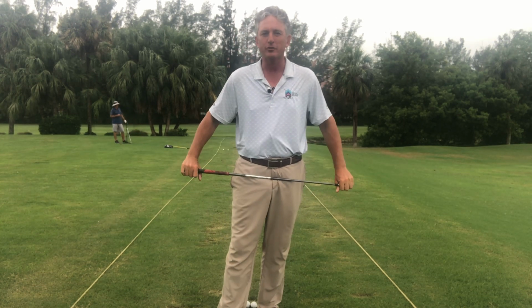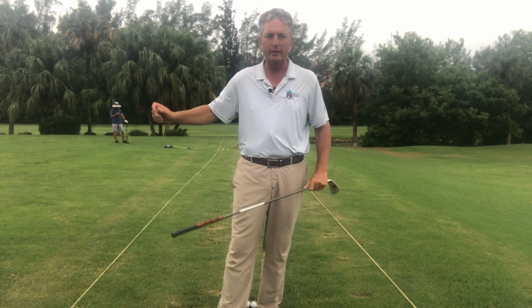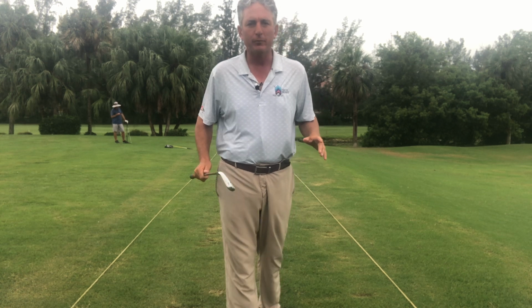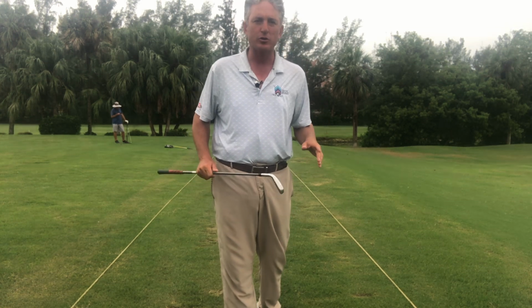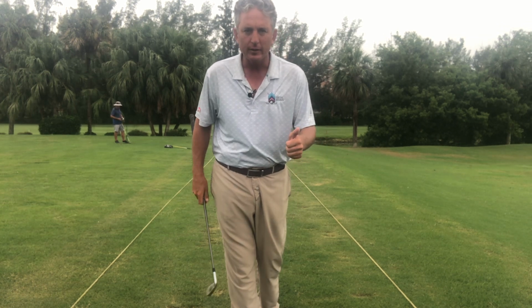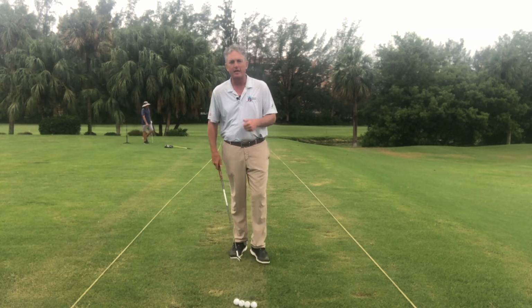But what do all the US Open golfers this week have in common? They all might have different looking swings, but what do the players that have gotten to the US Open do the same? So number one, they are able to hit the ground in the same spot every single time when they swing.